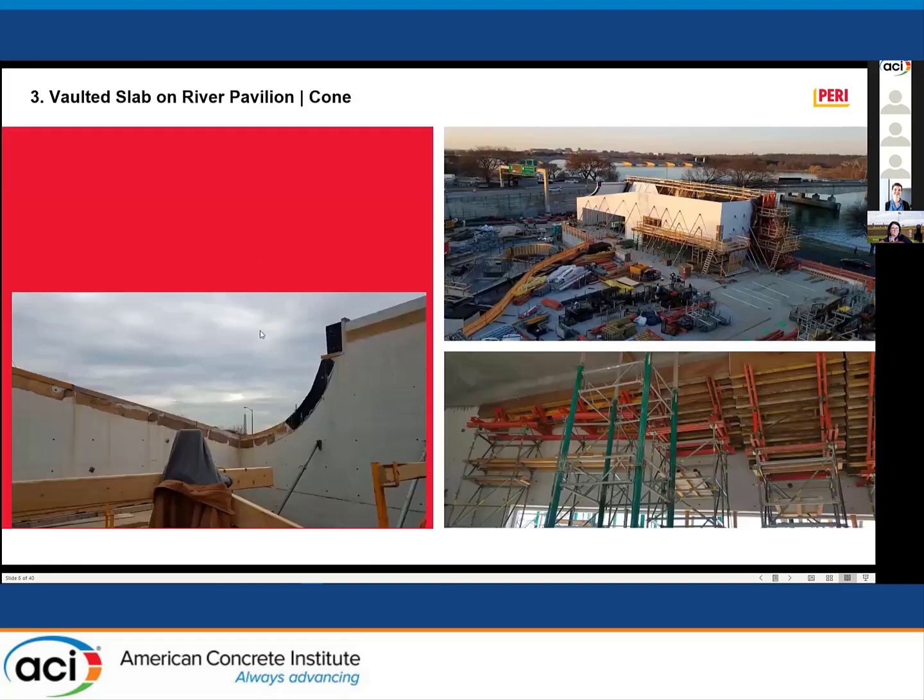Another interesting structure is the vaulted slab on top of the river pavilion. Similar to the trumpet wall, it was a little bit easier, because even though it was a quarter conical shape, it was not a trumpet shape. As you can see in this picture, this is a nearly perfect quarter circle. This is the vertex of the cone, and these forms right here are supporting it. Again, the same thing you see is a shoring supporting the panel, and the panel itself sitting on top of the shoring. There's a next panel, and there's a next panel.